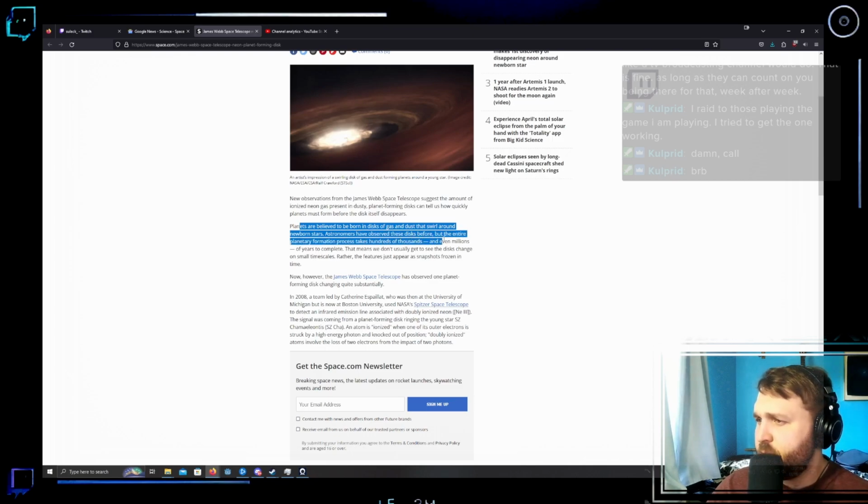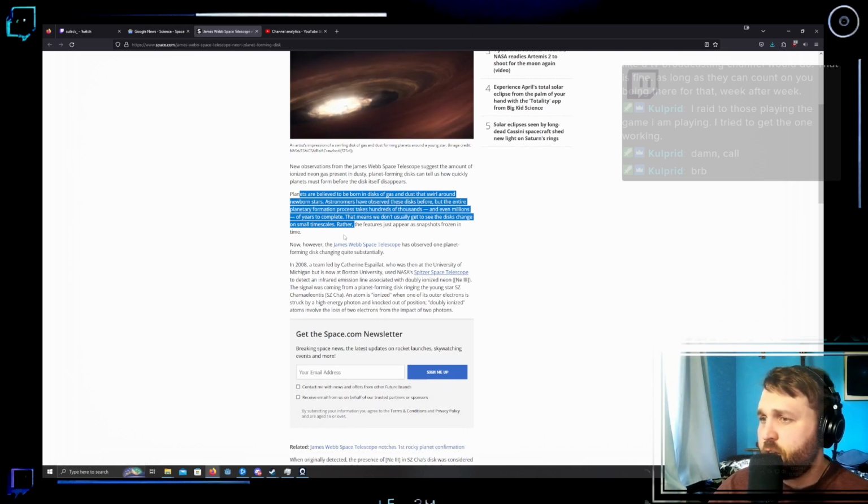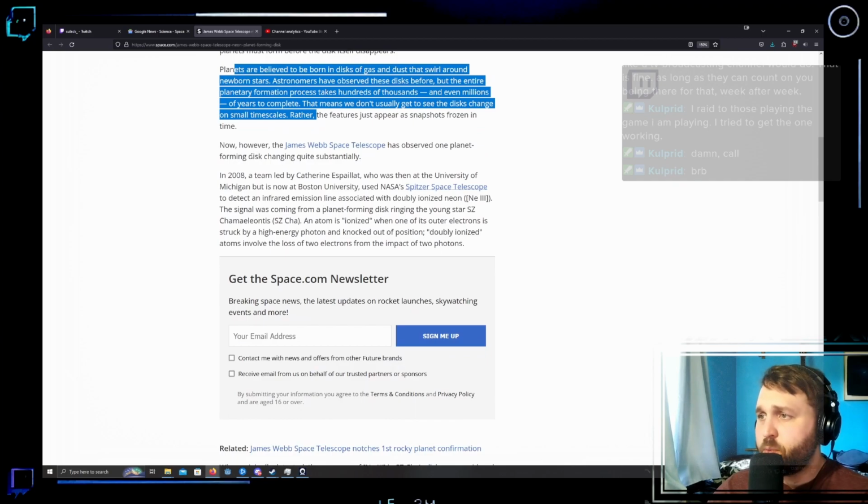Astronomers have observed these disks before, but the entire planetary formation process takes hundreds of thousands and even millions of years to complete. That means we don't usually get to see the disk change on small timescales. Rather, the features just appear as snapshots frozen in time. Now, however, the James Webb Space Telescope has observed one planet-forming disk changing quite substantially.